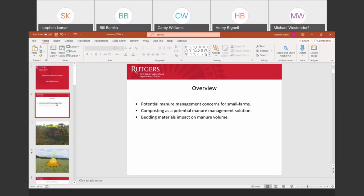We talked about this in the last series of webinars, but I'm just going to touch briefly on some of the benefits from composting, particularly in relationship to using these nutrients as a nutrient source for our pasture grasses. And we're going to talk about how the bedding materials, which we touched on last time as well, play an important role in the availability of nutrients and, frankly, the volume of manure that we're going to be dealing with.